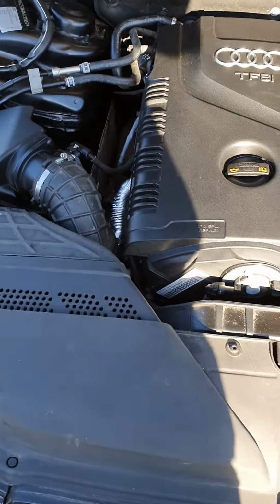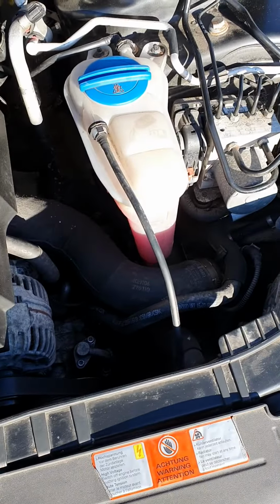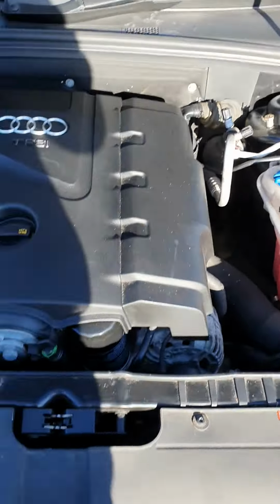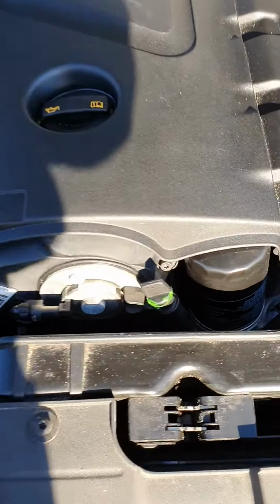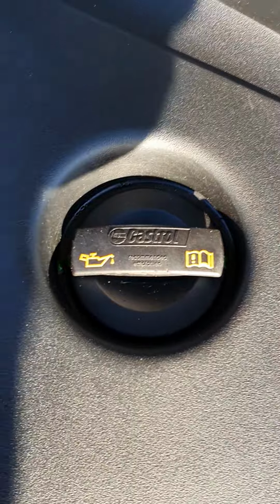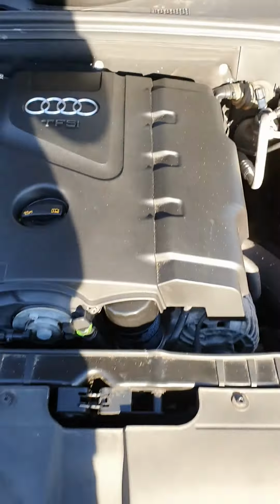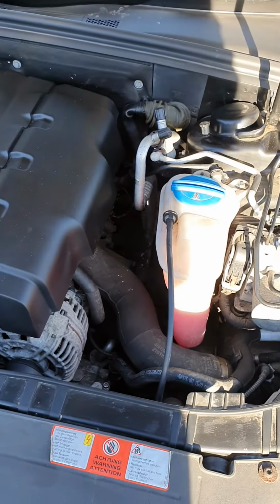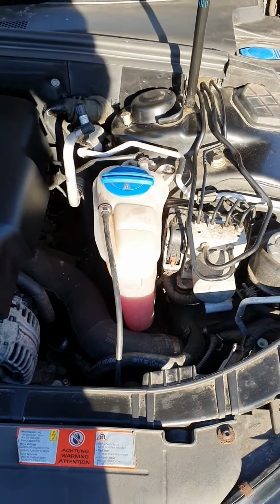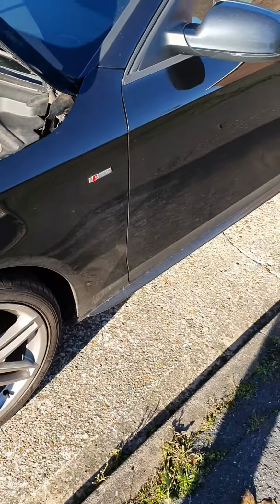Now, I didn't know what to do or how to go about getting this sorted, so I took it to Audi and they did an oil test. What they do is they seal all your entrances and exits for the oil. You drive the car for, they say, 600 miles or until you run out of oil, and then take it back, and then they do another test.